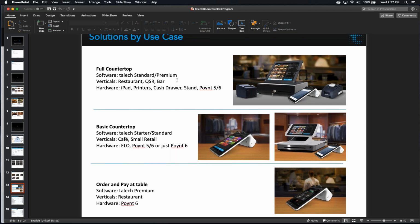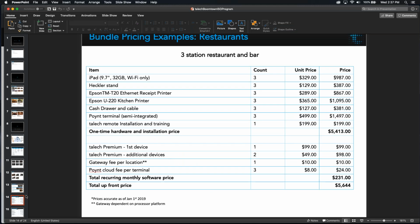I was gonna say good for line busting though, and good for table side ordering and table side payments. So that's one way that I would envision the Poynt 5 if you have like Elo stations or iPads in the back. Yeah, absolutely.